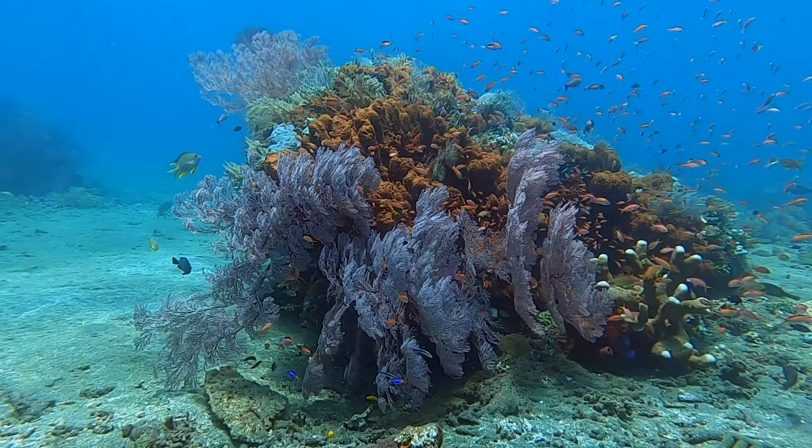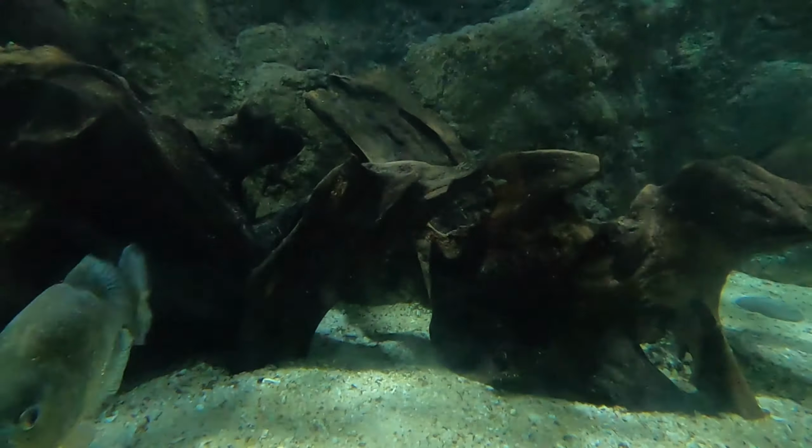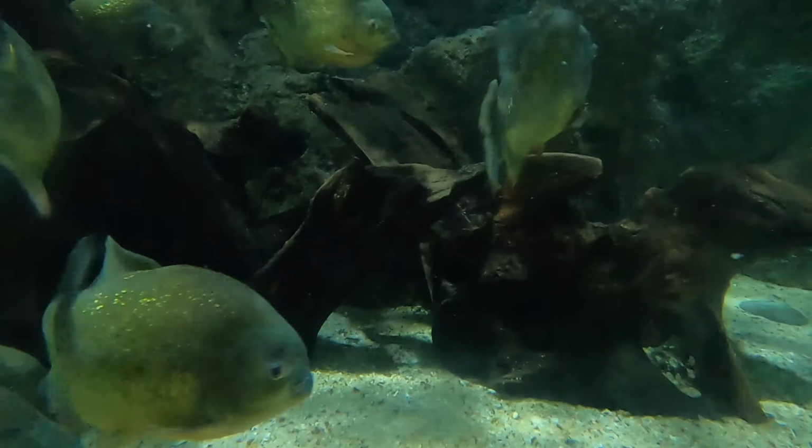This one is the first stop. I have no idea where we are going. Here is a freshwater aquarium, and now they are feeding, what is that? Fishes with teeth. With teeth? Many fishes with teeth. No, that was... Sharks? No. Okay. Piranha. It's interesting to look at these freshwater fishes as well.